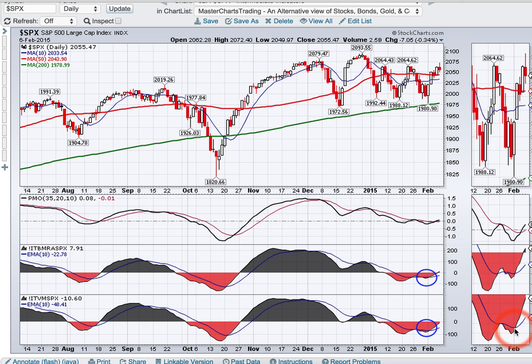So same goes for the volume indicator as well. So it looks like the market breadth within the S&P 500, at the very least, is pointing higher. So we're very close to the all-time highs again. So I'm counting that we're going to see some new all-time highs soon again.